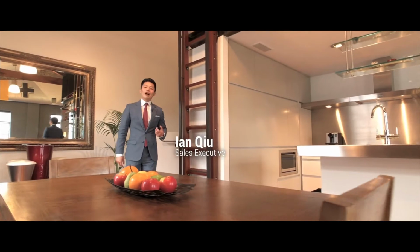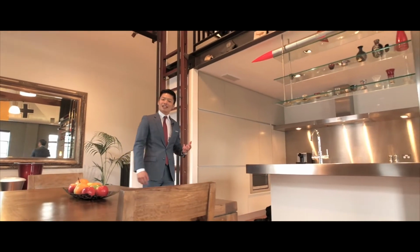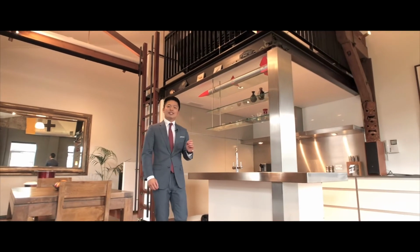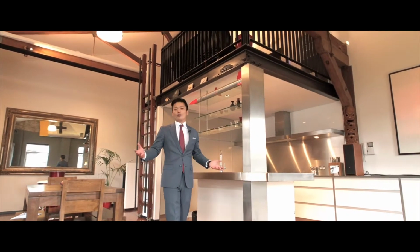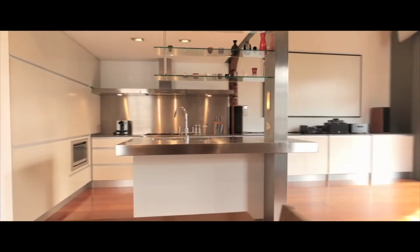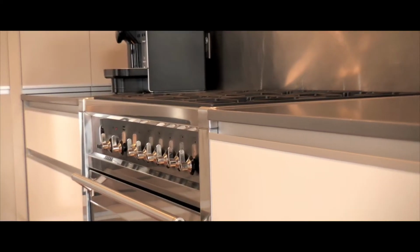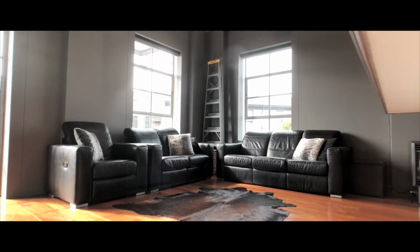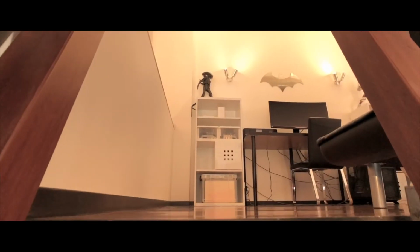Welcome to 25 Cadigal Avenue here in Jacksons Landing, Pyrmont. Full of character and charm, this exclusive home resonates the ambience of the old world. The magnificent open living dining area features original exposed ironbark beams and brickwork. A soaring vaulted ceiling enhanced by loft office or mezzanine.